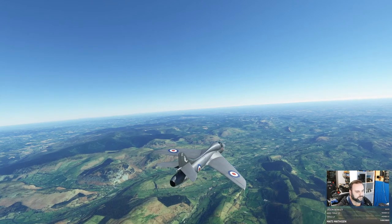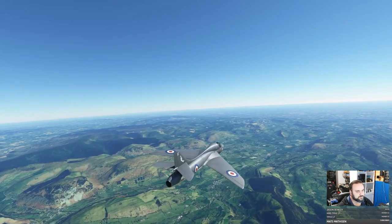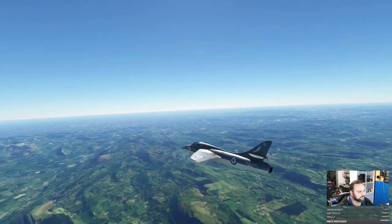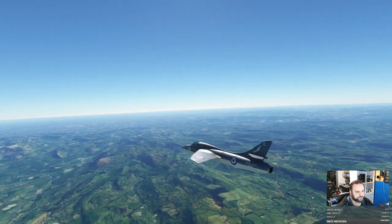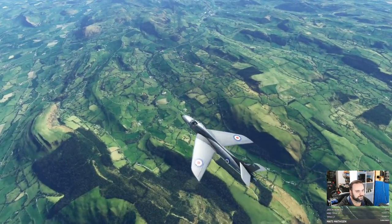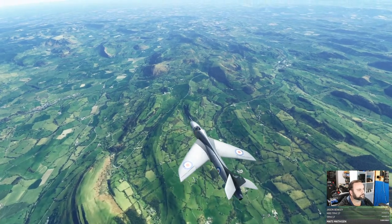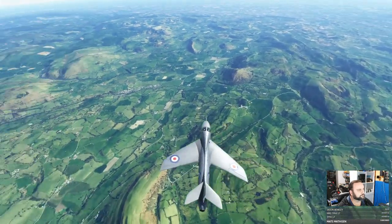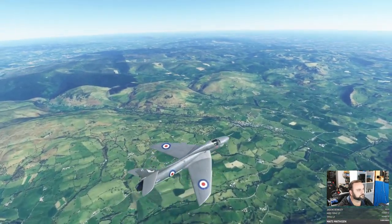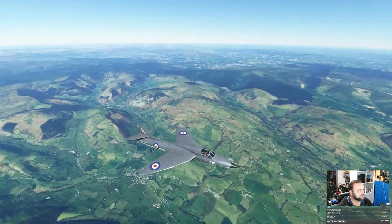Probably going to be a little flatter from here on, the further out we go. So we'll lose these mountains, and we'll end up in a flat area out there. I'll tell you what, they're pretty good at farming here, aren't they? Everything is farmland. Except a bit of forestry there.